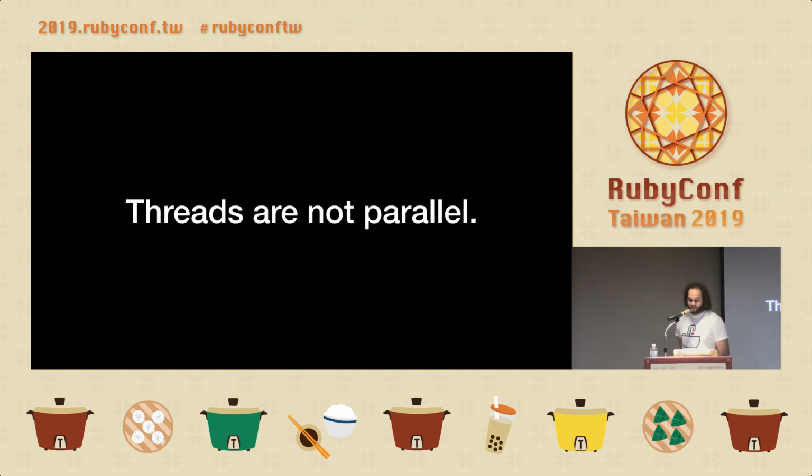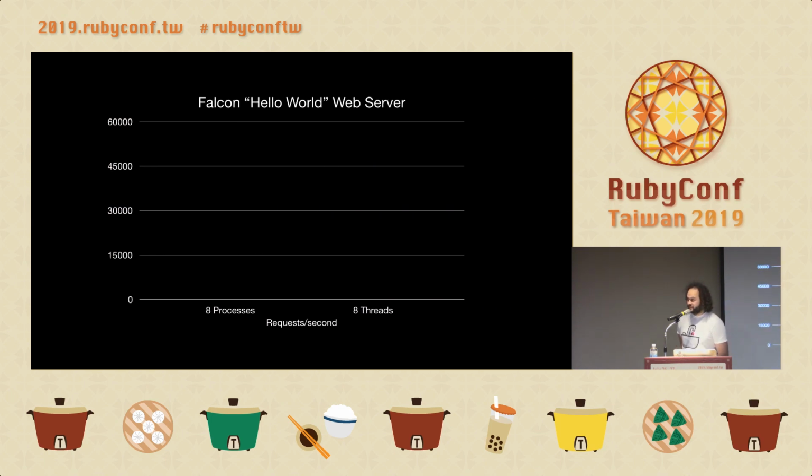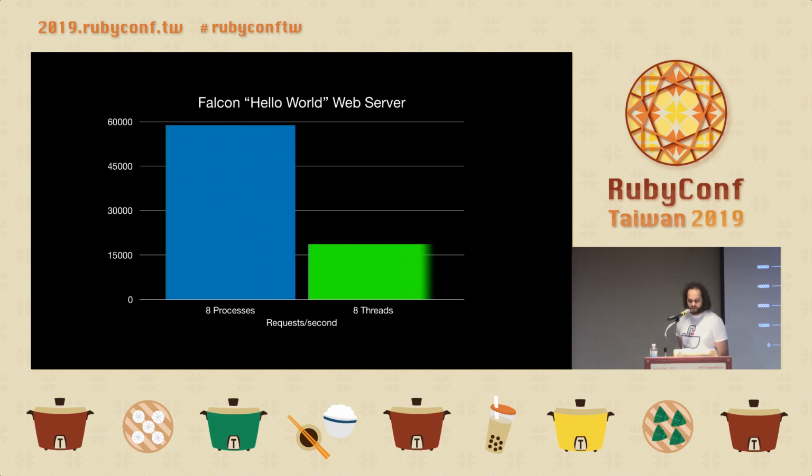Unfortunately, this is not the whole picture. Threads are not truly parallel in CRuby. Unfortunately, the Global VM Lock, or GVL, ensures that only one thread can execute Ruby code at a time. Because of that, we see a significant reduction in performance when comparing 8 processes with 8 threads. In theory, it should be similar, but unfortunately the GVL adds significant contention, causing a 70% reduction in throughput.